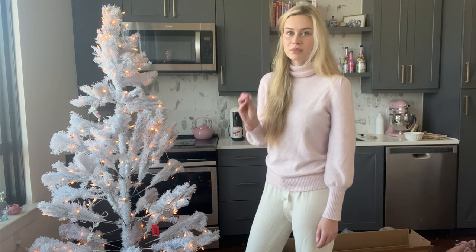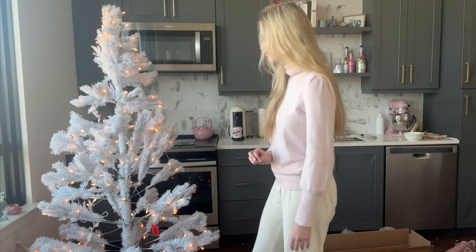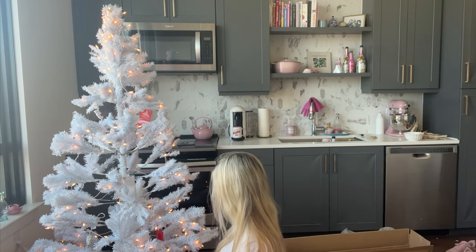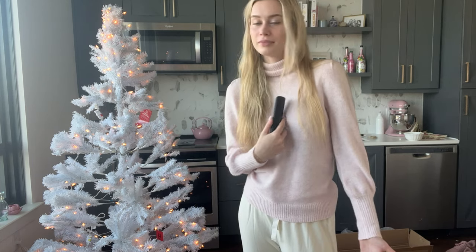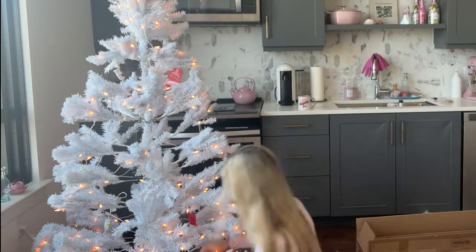I'm gonna spend the next little bit fluffing and see what I can do. And we'll see. This is so disappointing. Okay, I just fluffed this little section right here and I feel like that is a little better. So I have hope. But I am gonna turn a movie or something on because it's gonna take me a while to get this looking right. I just really want a tree and this is the one that I have. So we're gonna make it work. I think I can make things beautiful. And we're just gonna work a little pink Lydia magic on this tree and make it beautiful.